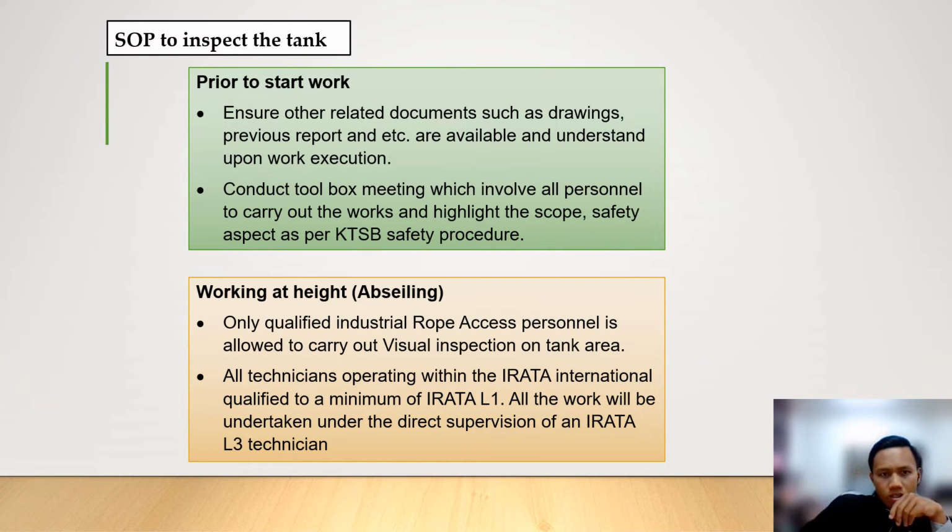This is the standard operating procedure to inspect the tank. Before starting the work, we must ensure other related documents such as drawings and previous reports are available and understood upon work execution. Conduct a toolbox meeting involving all personnel carrying out the works and highlight the scope and safety aspects as per KTSB safety procedure.